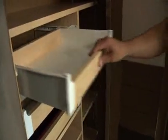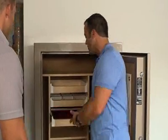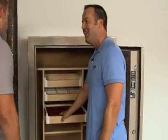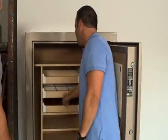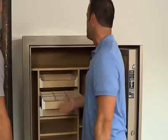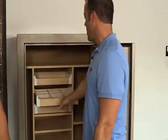Then inside here, you have all kinds of organizational systems, where you can have just a standard drawer for larger items. This is probably going to be the most important one. You need to make sure you fill this often. Right? This is the jewelry drawer. It's all velvet lined. You can put your rings in there, and for small items, you want to put a nice watch box in there.